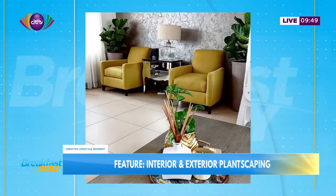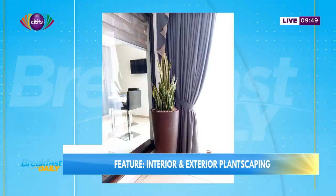Wow. And then again, my client wanted a plant that would give that bold, prominent look. And when you look at the leaves, you can't just pass without noticing it. You can't. Exactly. So that's why I chose the Ficus lyrata. Wow. Okay, we're going to see some more of your work.